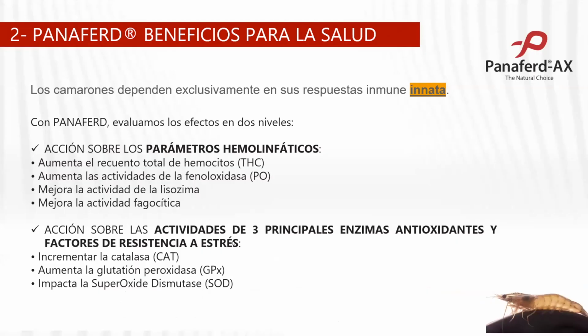Okay, we'll go on to the second point, which is the health interest and health benefits of Panaferd. As you know, the main problem with shrimp is that they have only one form of immunity, which we call innate immunity. So it is very important to get a good feed, of course, and good farming conditions. Vaccination is not efficient for shrimp.